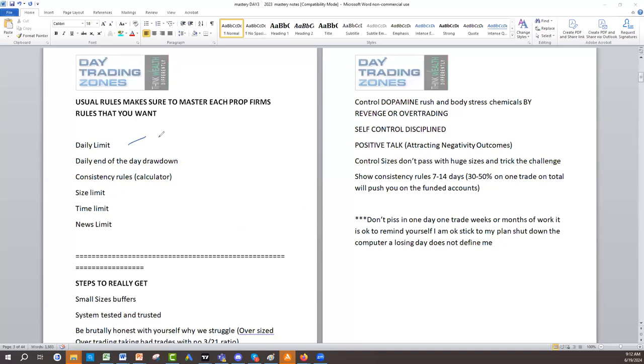Daily limit could be $1,000 a day with a $2,000 drawdown on a $50,000 account, with a size limit of 5 contracts, a time limit before 4 p.m., and a news limit for big news. And they tell you what the big news is, 2 or 5 minutes. So, I gave you all the rules.